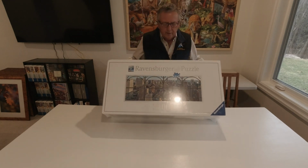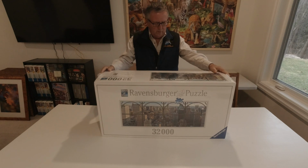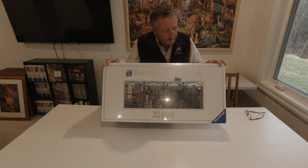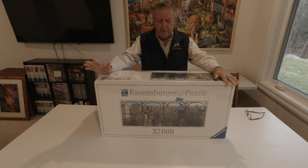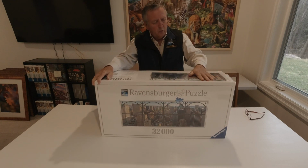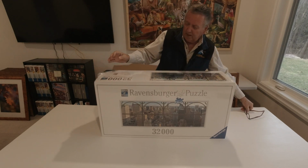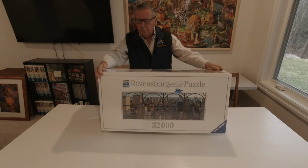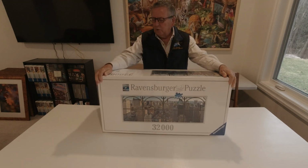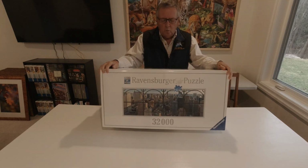32,000 pieces. Here it is, you're looking at it. 32,000 piece Ravensburger, New York City window. Got to tell you a little story about this. After I got this, and we started designing our home here, one of the things that I always thought would be so cool is if that were up on the wall. So this wall behind me here, this puzzle is, size-wise, 5.44 meters by 1.92 meters. So that is about 6 feet high and about 18 feet wide.